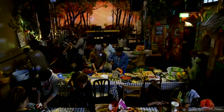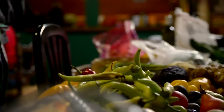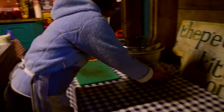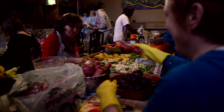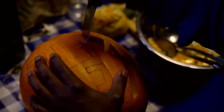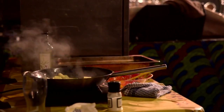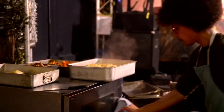So we recently put a bid in for £10,000 to expand the People's Kitchen. We're hoping that there can be People's Kitchens taking place all over the place, all the time, providing an impact on the problem of food waste, and also bringing people together more around food so that they can enjoy eating and enjoy cooking with other people. Our project is to expand the People's Kitchen, to have more People's Kitchens around England.